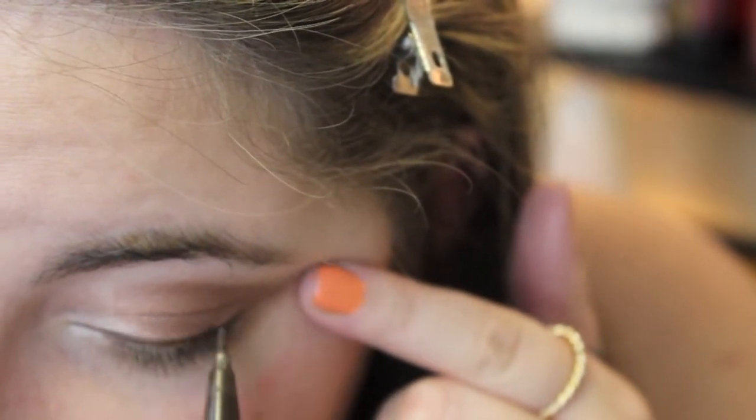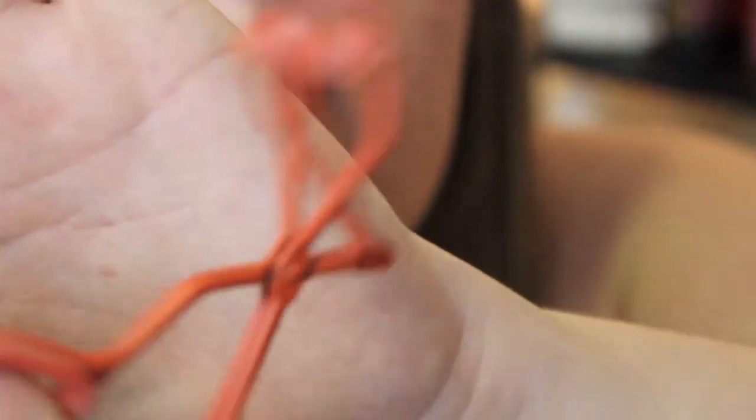And I go back over it. I know no one's eyelids are perfect. This one is more hooded than this one. So I try and do this one a little thinner, but that usually throws me off. So then I'm gonna take my Sephora curler. They're just Sephora brand.